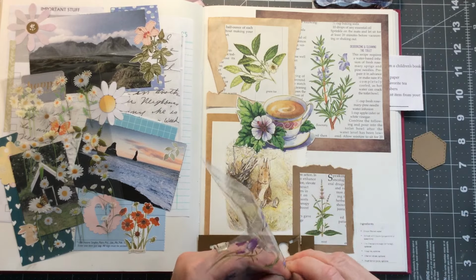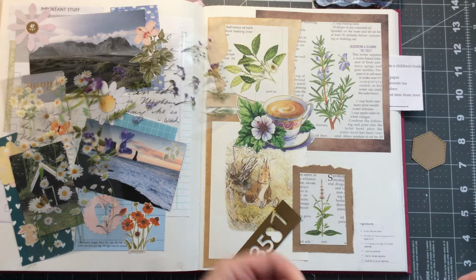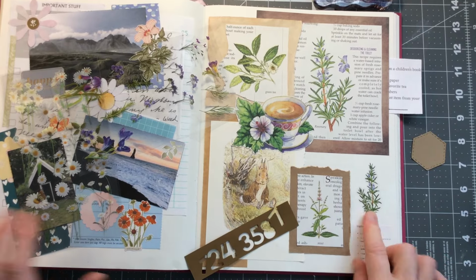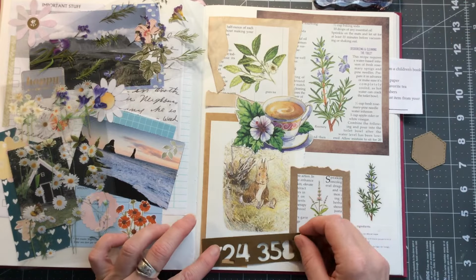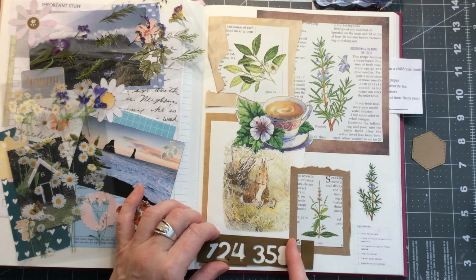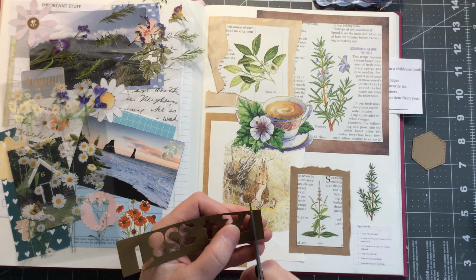So let's get that down. And I love the clear stickers. When we were on holiday, I found some butterfly clear stickers. Yeah. I like that because it's kind of, I don't know. But this one here, I'm thinking, what if I cut that like down there? So when I got home, we got home the day before yesterday.